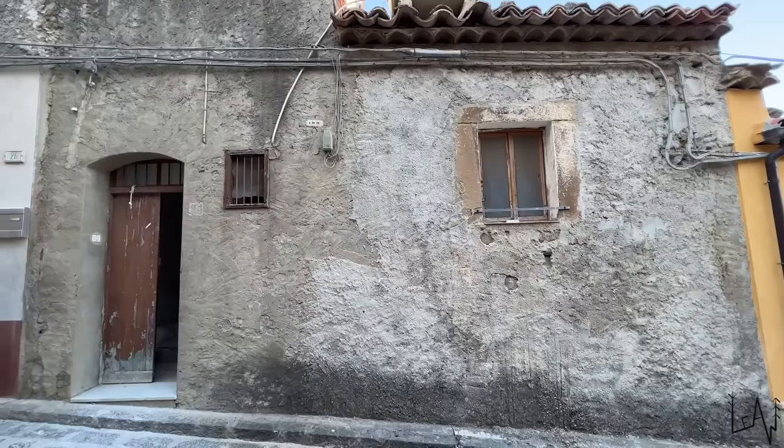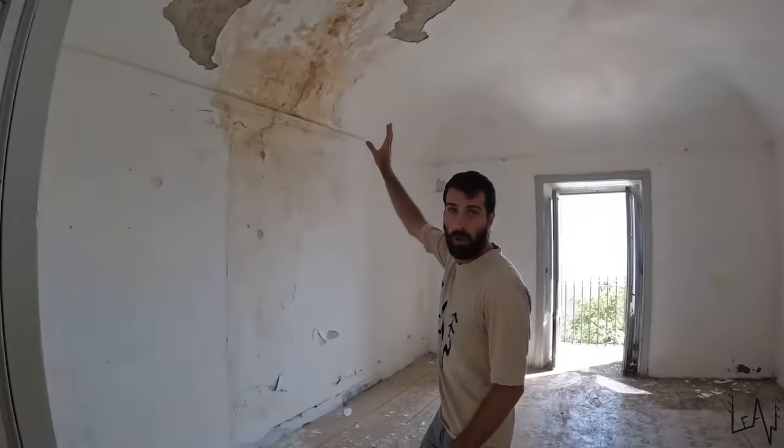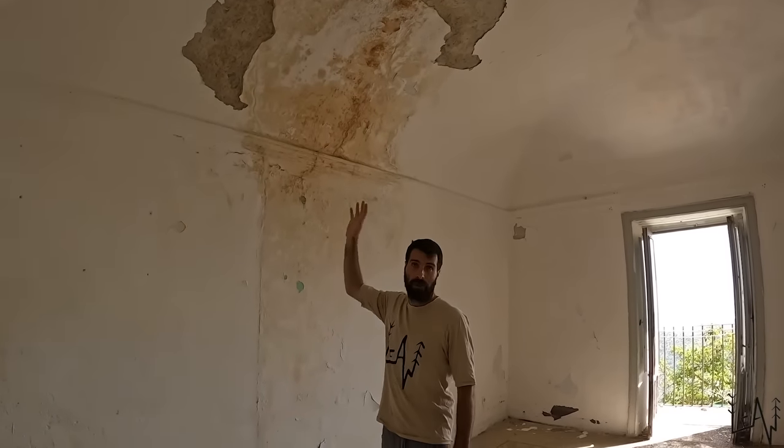We started the masonry works this week. This will take a little bit of time because the walls are not in good condition and there was a leak from the roof in the living room. Now the roof is okay, but you can see the damage of the leak on the walls. We checked the roof as well, so it's okay, it's in good condition.